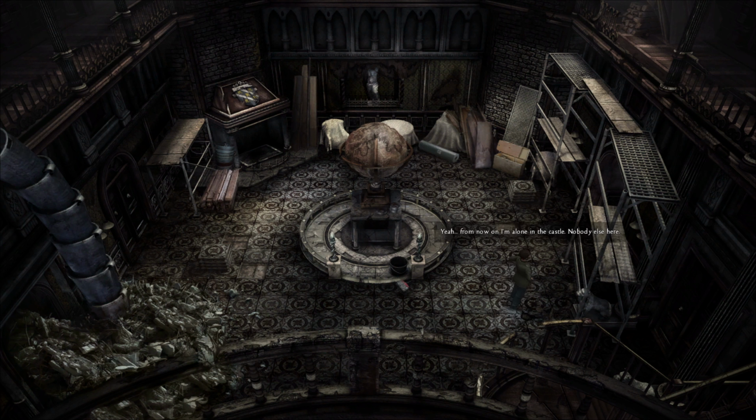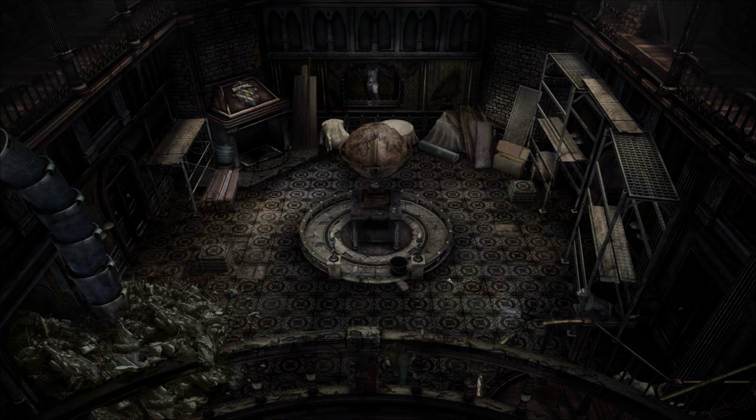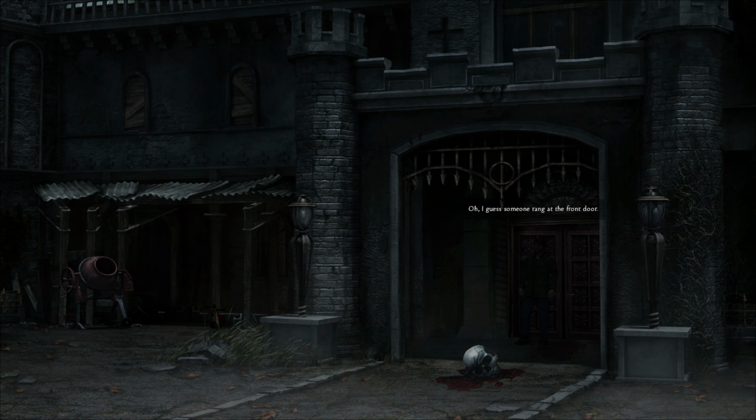Yeah, from now on, I'm alone in the castle. Nobody else here. At last, I can have some peace. Nobody wants anything from me, no alibi, no money, nothing at all. I mean, apart from my ancestor, who just wants to take ownership of my body. I better not waste any more time in finding out what Victoria meant when she said all that stuff about the Meniers. What did I just say? Nobody wants anything from me. What's that? Oh, I guess someone rang at the front door.